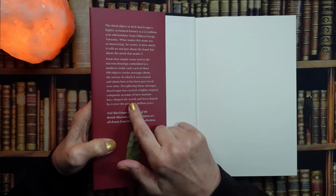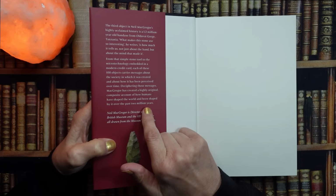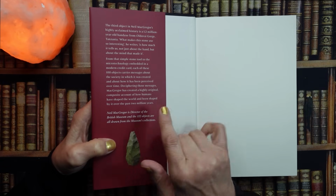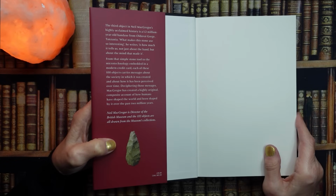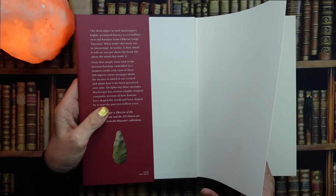Humans have shaped the world and been shaped by it over the past 2 million years. So, these 100 objects in the book are drawn from the British Museum's vast collection of objects.